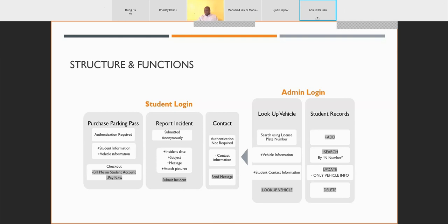You would be able to add student information as well as vehicle information. And then you go to the last step, which is checking out. You have two options: you could either get billed on your student account, or you could check out using PayPal or credit card. In terms of reporting incidents, you do not need to be authenticated. Anyone could fill out this form. You include the incident date, subject, message, and you could also attach pictures if needed.